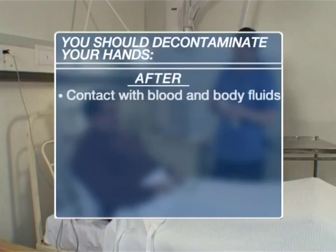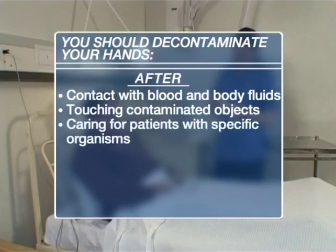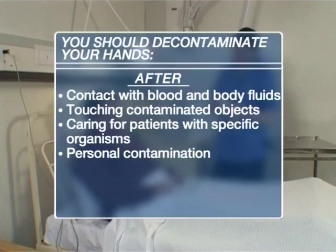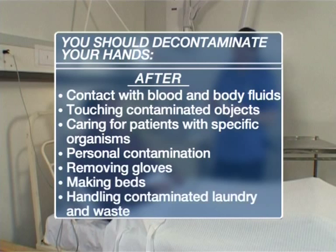After contact with blood and bodily fluids, touching contaminated objects such as suction bottles, specimen pots, bedpans and urinals, caring for patients with infections such as MRSA and other multi-resistant organisms, using the toilet and blowing or wiping your nose, removing gloves, making beds, handling contaminated laundry and waste.